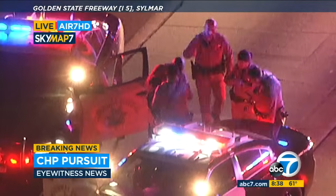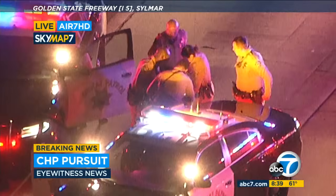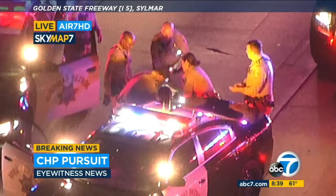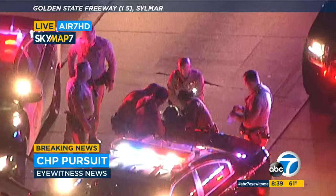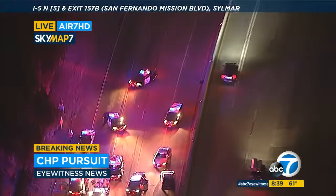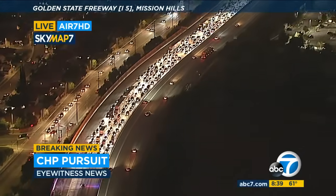California Highway Patrol placing one woman under arrest, and fortunately nobody hurt during the course of this pursuit, but this one has come to an end as they try and get her to cooperate here. Unclear what her condition is. As I mentioned, in all likelihood, they will call for an ambulance here. That will take some time, but you have several units blocking all lanes of the 5 freeway. They will try, I presume, to reopen those left lanes to get traffic moving again here.